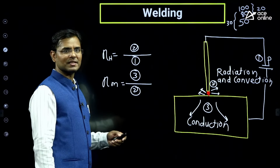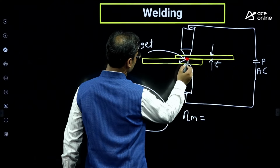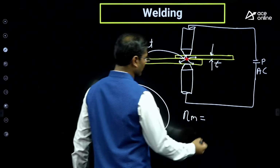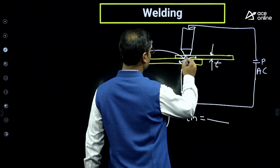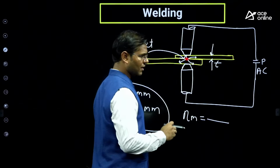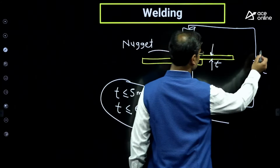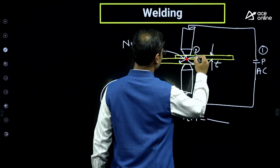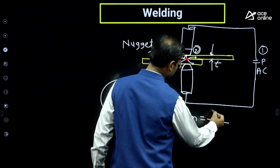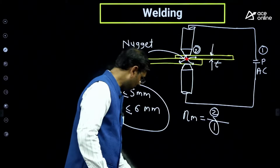Heat transfer efficiency is not there, because only one type of loss is there from the plate, and that loss is conduction heat loss. Whatever heat is available here, some heat is lost by conduction and the remaining heat is used for melting. The first is power supplied and the second is heat used for melting. Then melting efficiency is equal to output divided by input, that is, 2 divided by 1. In that way we can give the formula.